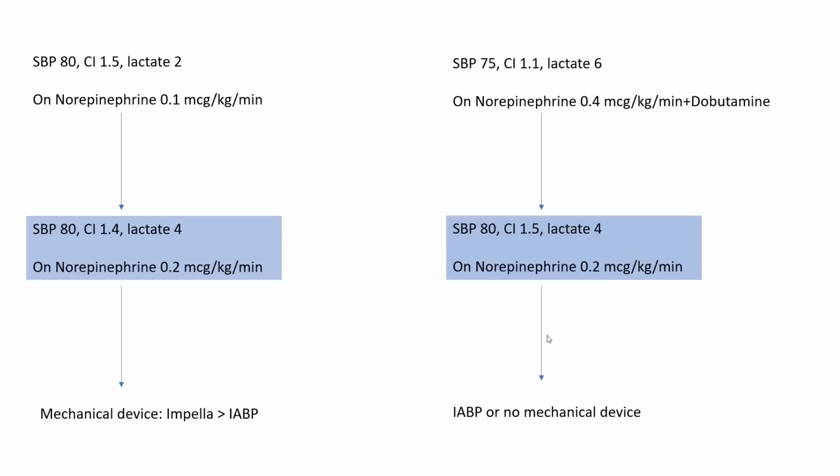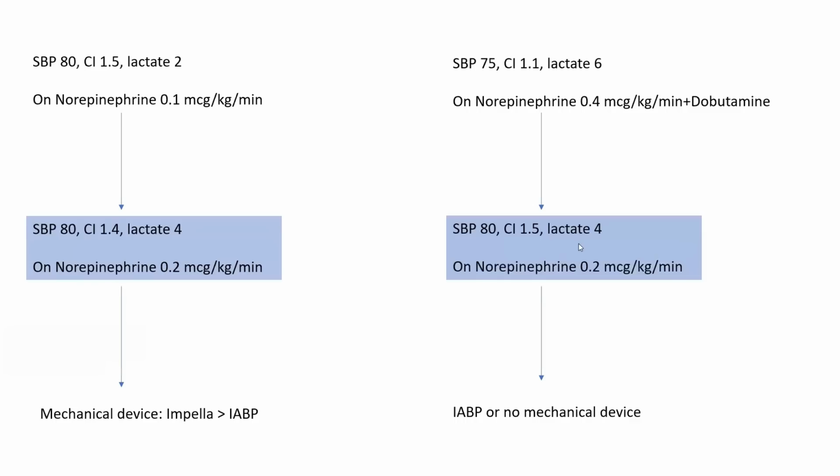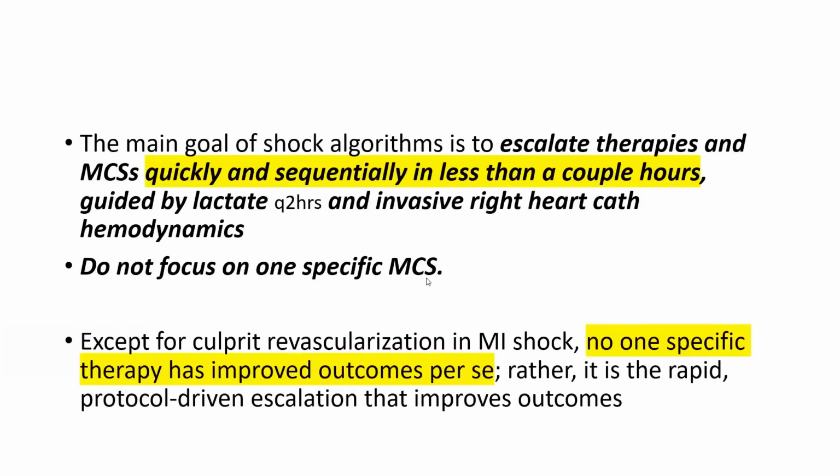Then this patient, you may put a balloon pump, or you may just wait an extra hour and see how his trajectory continues to evolve. So the idea is quick escalation and take into account the trajectory of that patient within that quick assessment. All those decisions need to be made within a short time frame. Again, not waiting until next day. That's the key idea. So here is a summary of those concepts.